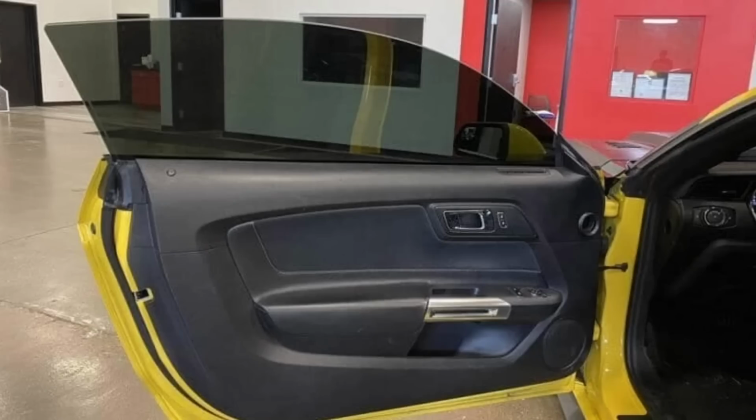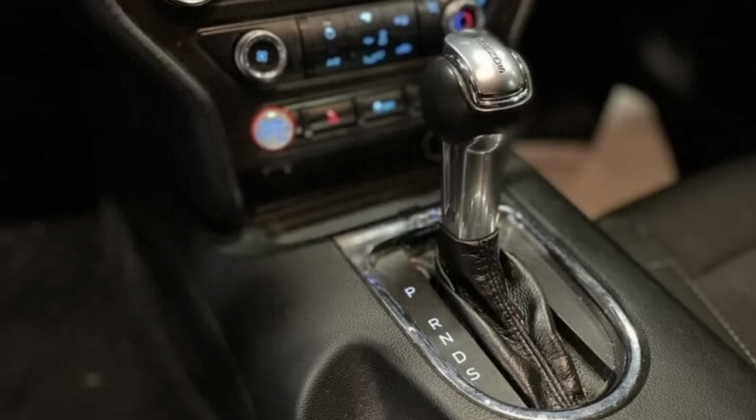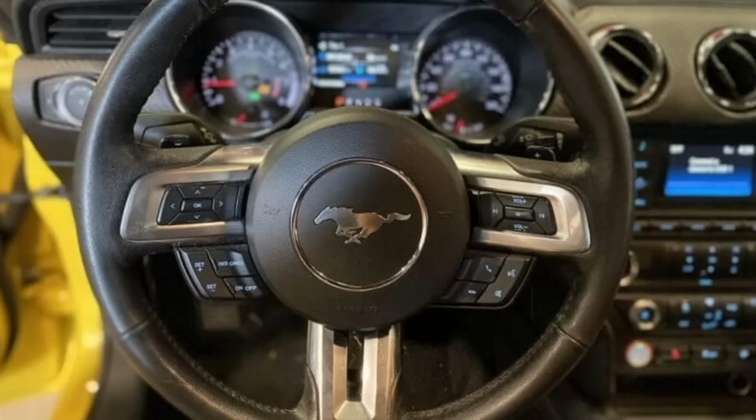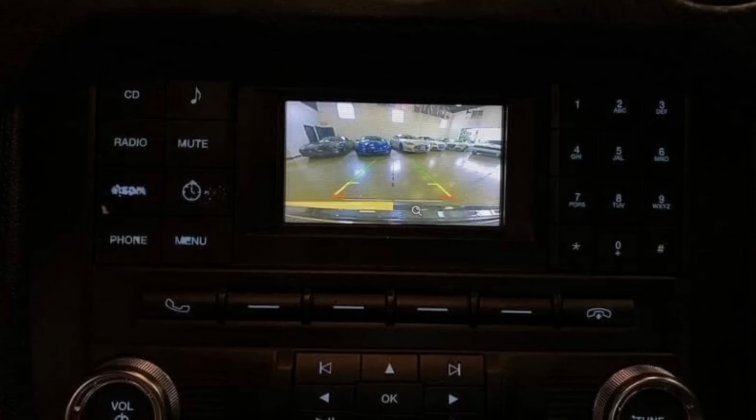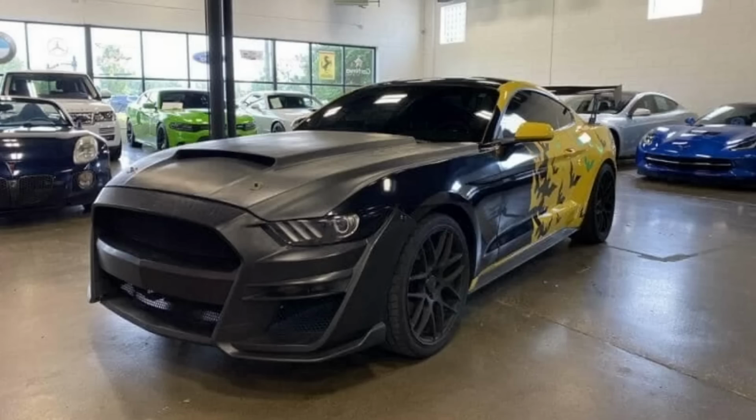Cool. You got all this crazy exterior. How much you guys want to bet it's an automatic? How much you guys want to bet? Let's see it. V6 automatic, boy. Oh my God. Jesus Christ. If it just couldn't get any worse. It can't. It honestly can't.